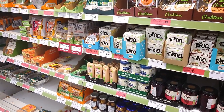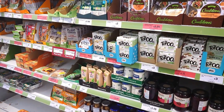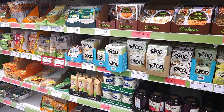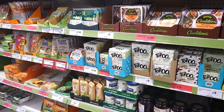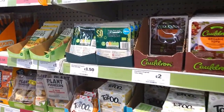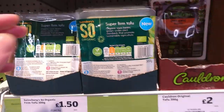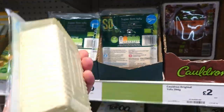Now, last year, Sainsbury's vastly expanded their chilled section. Oh, I've just realised they're doing their own tofu, Jason. Super firm tofu, 150. Well, I never. And 300 grams.